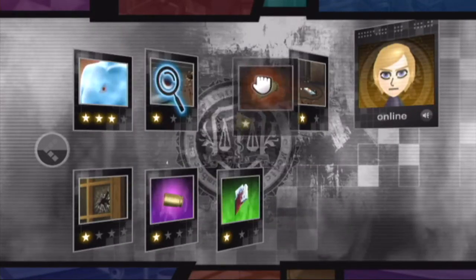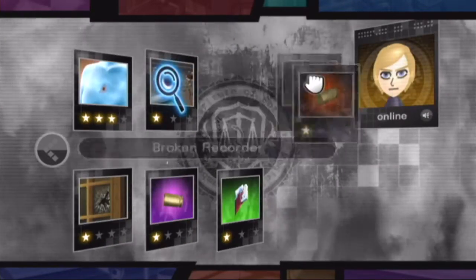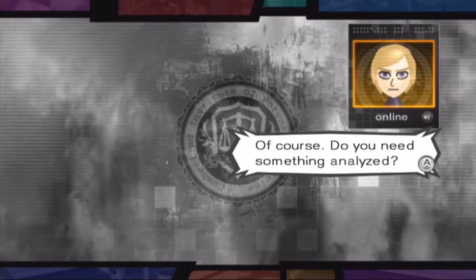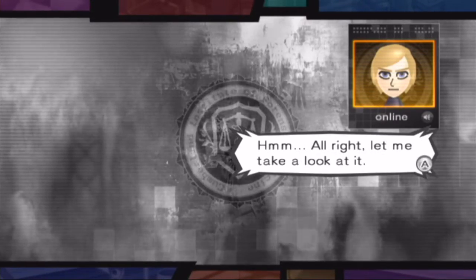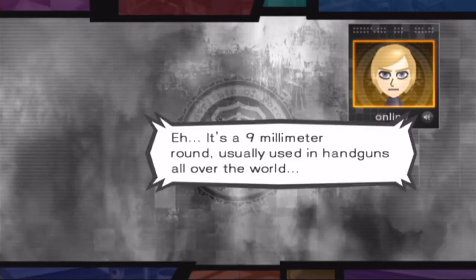All right. We can put the bullets together, maybe. We probably have to get them analyzed first, maybe? Little guy, can I borrow you for a moment? Of course. It's not like I'm trying to analyze that blood stain you asked me to analyze. I found this bullet casing near the entrance to the room. All right, let me take a look at it. How does it look? Can you tell me anything from it?